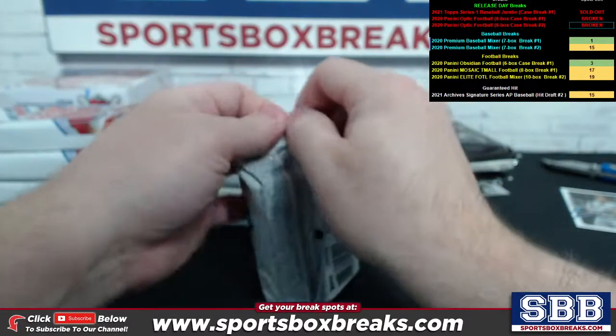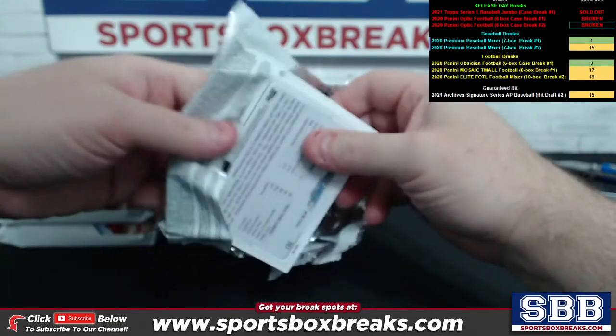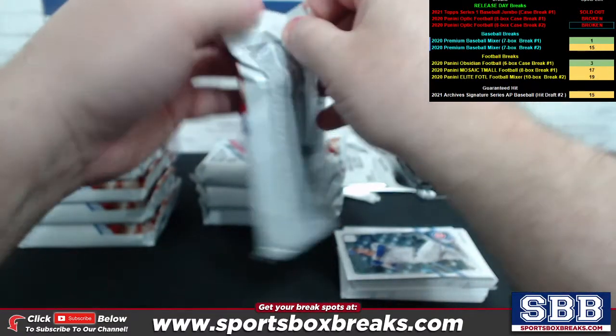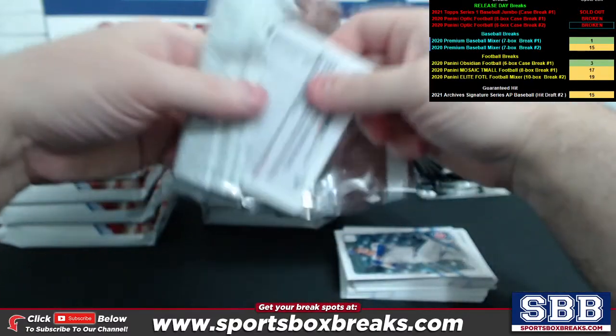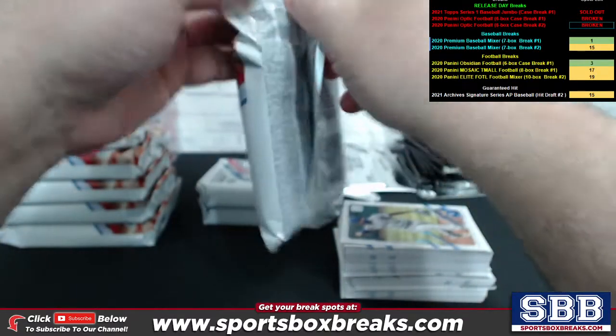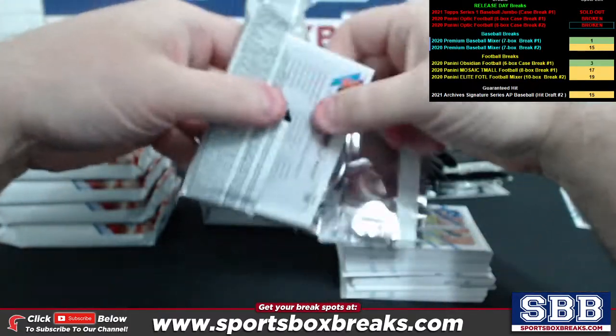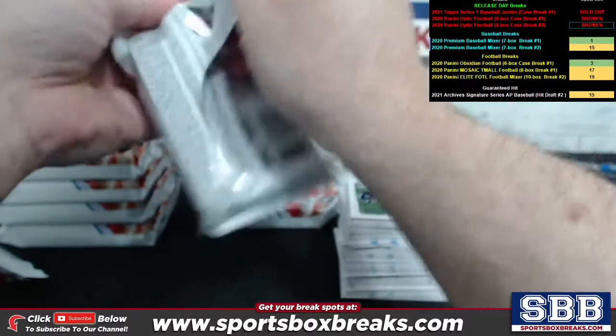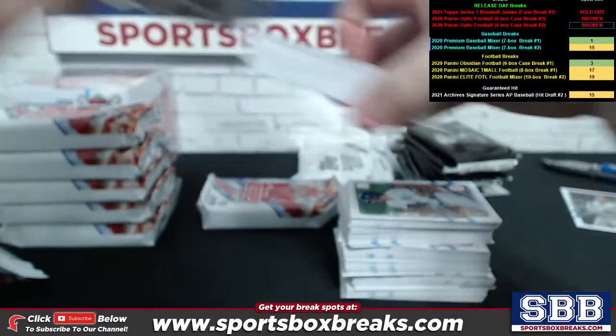So Obsidian is where it's at. The premium baseball mixer is with Jason back in PA. We tried some effort on that one earlier to get it all the way filled up, but it did not get there. So that one is probably going to be on the next break session just because I don't have it here. Jason has it in PA. But the Obsidian I have.